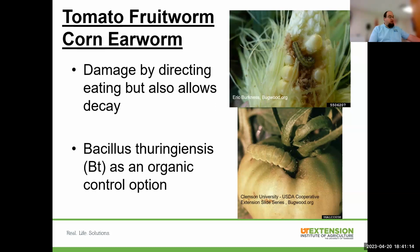And BT sprays work very well as long as we have them in place in time, because they work well on small caterpillars. They're not as effective on large ones. And so it is something that you may have to reapply multiple times throughout the season. So every 7 to 10 days on most products, I think you'll see, is the recommended spray reapplication window. And you need good coverage. For instance, you need to make sure you're getting on the underside of leaves.